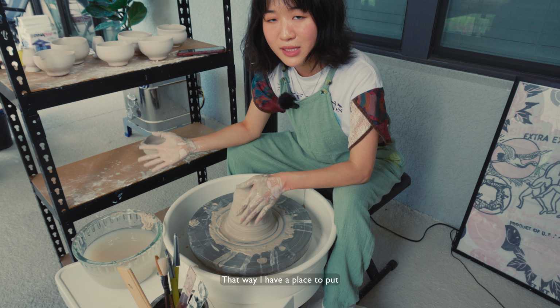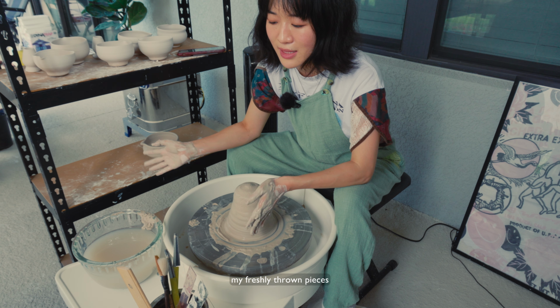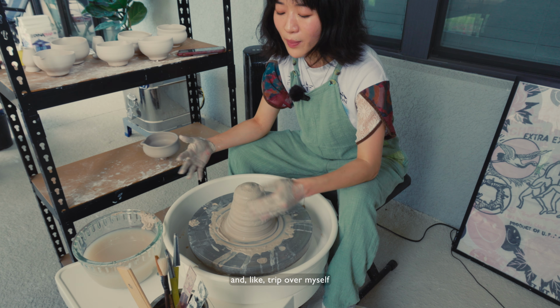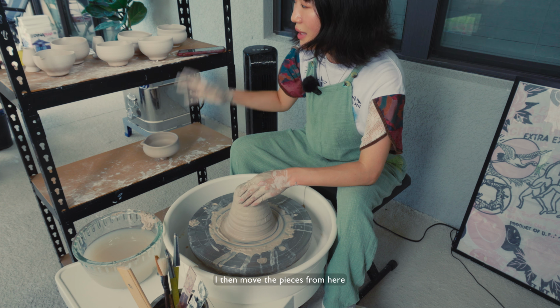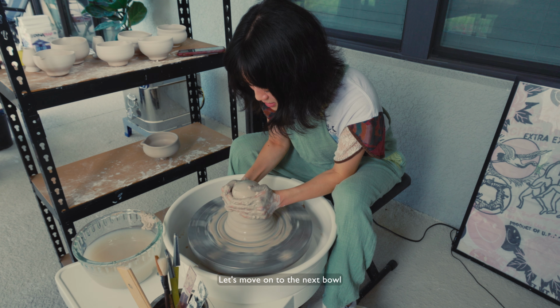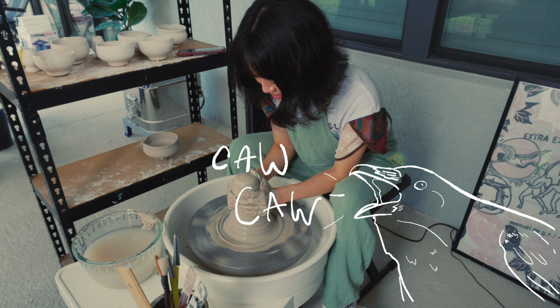That way I have a place to put my freshly thrown pieces immediately after they come off the hump. I don't have to get up from my seat and trip over myself. Once they're set up, I then move the pieces from here to my actual storage shelf. Let's move on to the next bowl.